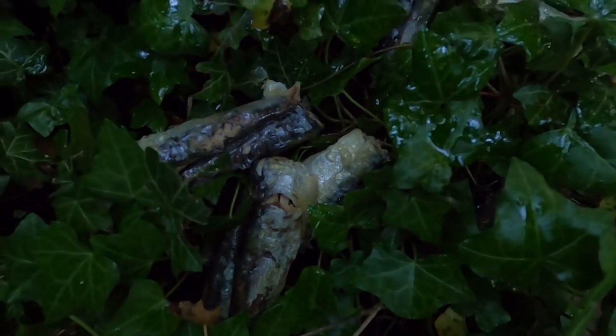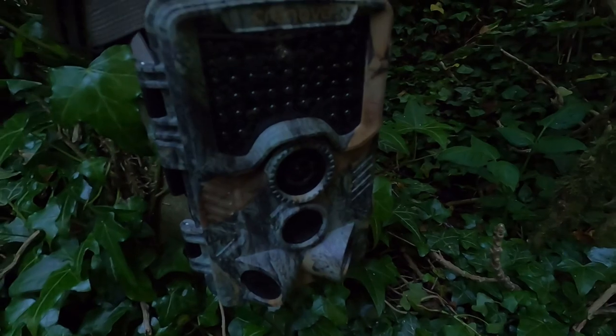There's the sardines, and there is the trail cam, all set up ready.